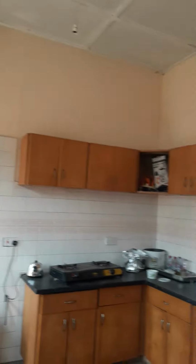Dining area. Here is the kitchen. The kitchen and a small storeroom. Then we have an outer gate of the kitchen. Going back, then we have the first room.